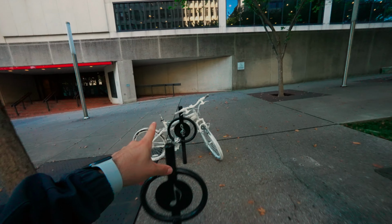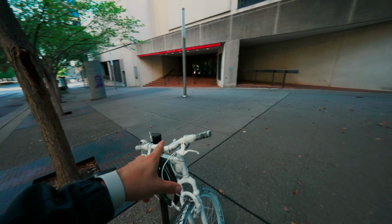I don't know if this is an art piece or if somebody did this. This bike is completely painted.